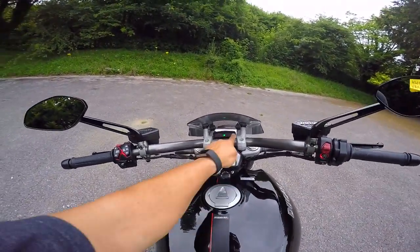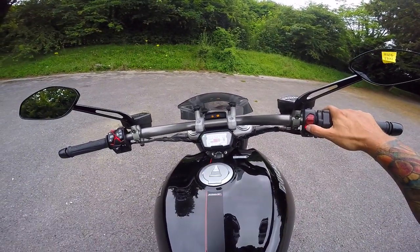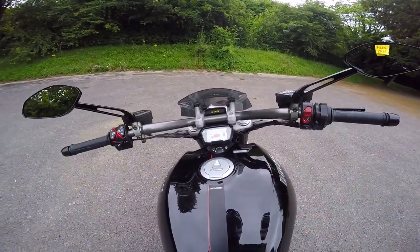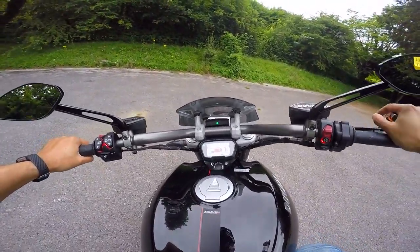It's a TFT screen with a few lights up here. I am going to start it, as I said, just to keep the battery topped up, because I'm not sure how long it's been sitting, and I don't really want to run the battery down.